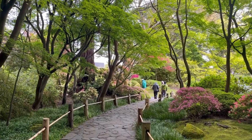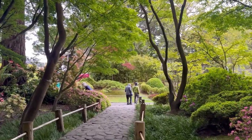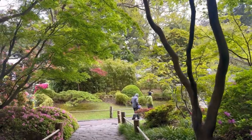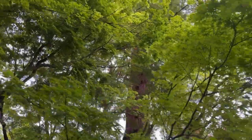Yeah, so guys, it's £16 per adult if you want to enter the Japanese Tea Garden. And you can walk around, they have a cafe. I don't know if we're going to visit the cafe. Are we going to visit the cafe? Yes. We are going to visit the cafe. And there's a massive tree here. It looks about 300 years old. Probably more.